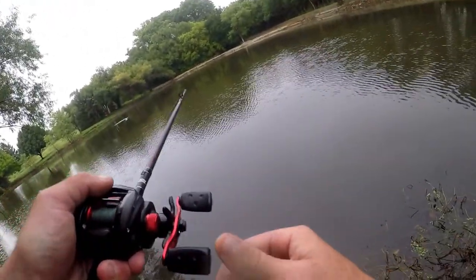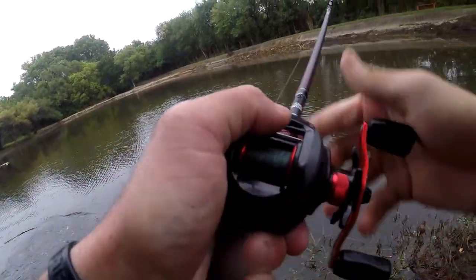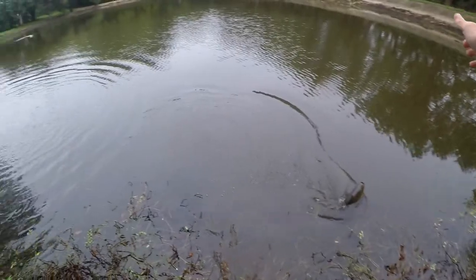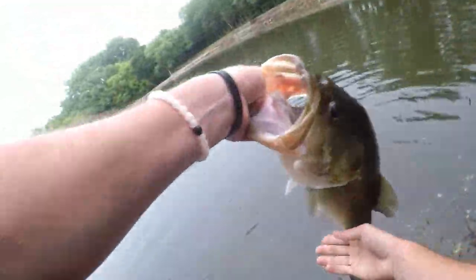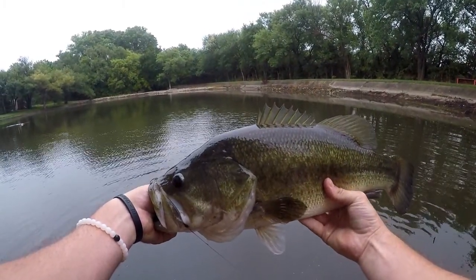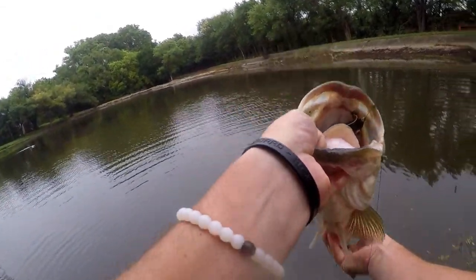Okay, that was awesome. He waked on it. No, come back. Come back. Yep. Oh my gosh. This is what I'm talking about right here. No. Come here. Oh my gosh. Look at that beast. Choked the frog. That was the one that just missed it. No doubt in my mind. And I saw him wake on it right there.